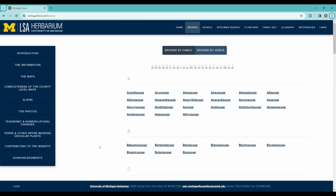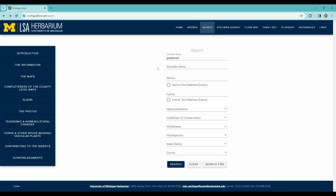For the state of Michigan, that state-based resource is Michigan Flora Online, compiled by the University of Michigan Herbarium. And they have a browse function where you can search either by family or by genus, or you can click on this search tab and again search by common name or scientific name.